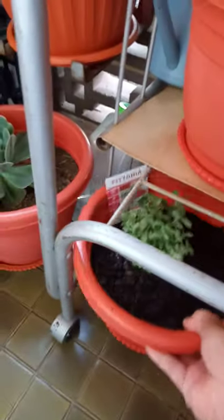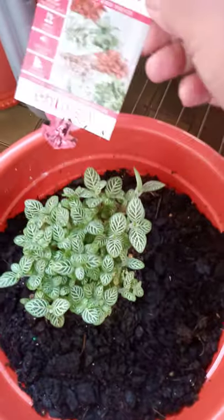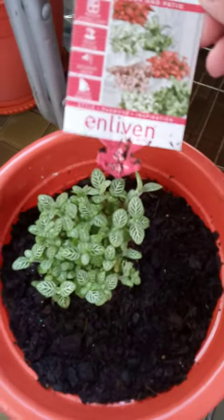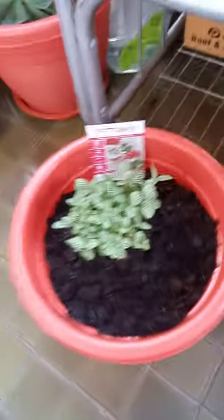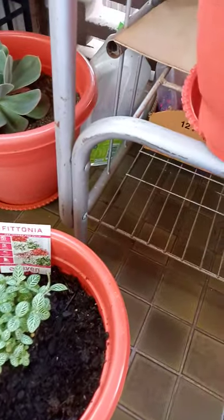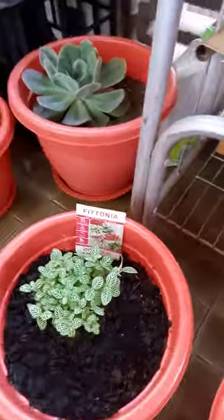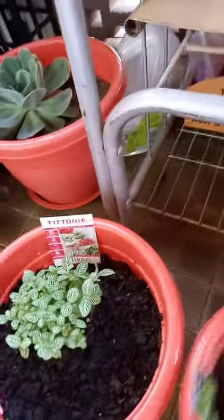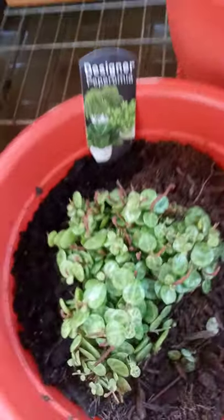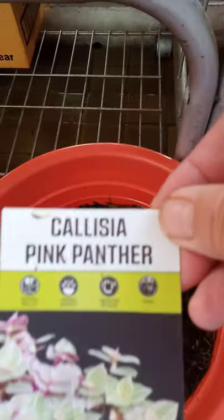You know how much this one is? This is a very nice one, guys. This is what we call Phytonia in life. Phytonia plant. I will propagate this one. Phytonia. And this one, cut into this. Peperomia. Phytonia, Peperomia, and this one is Calisa Pink Panther.